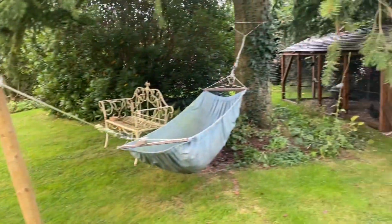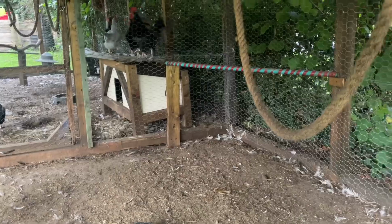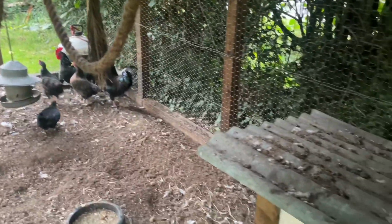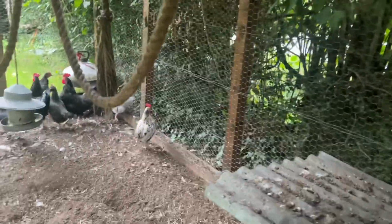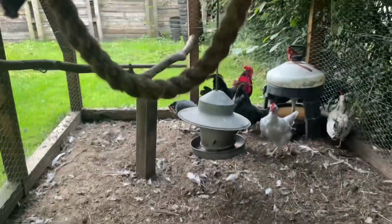I love a Saturday morning. Right, let's get this lot fed. Squiddler and Claire first, and then the bantams after that. I'm not going to scare them by going up the other end.